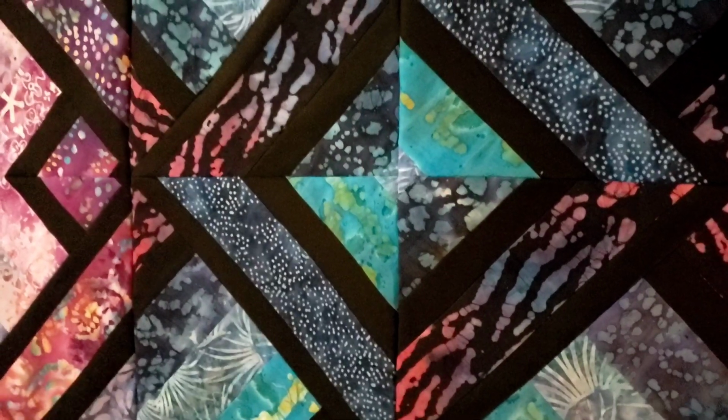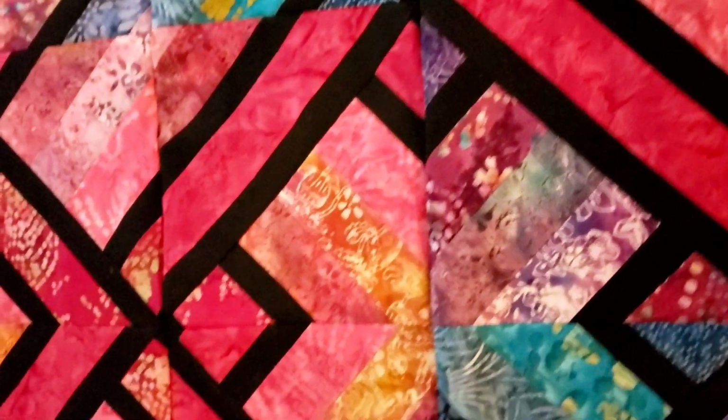Okay, here we are, the end of day 2. This quilt top is together. I have to leave for work in about half an hour. I'm leaving an hour early to go to Joann's and pick up something for backing.